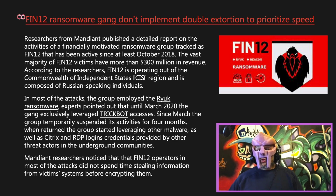Mandiant researchers noticed that FIN12 operators in most of the attacks did not spend time stealing information from victim systems before encrypting them. The attackers conduct hit-and-run operations, spending about 2.5 days within the victim's network before encrypting the files. The ransomware operators do not implement a double extortion model to reduce the time to ransom, known as TTR, that is on average 12.4 days in ransomware attacks.